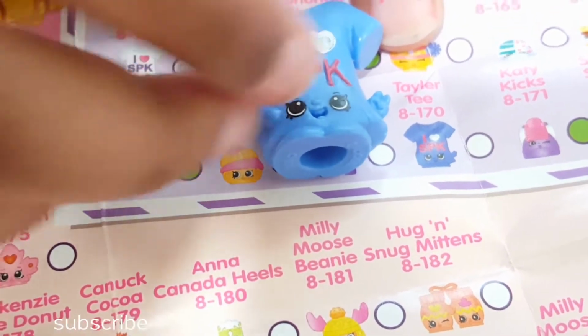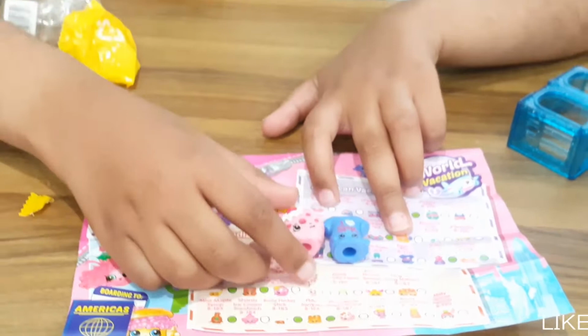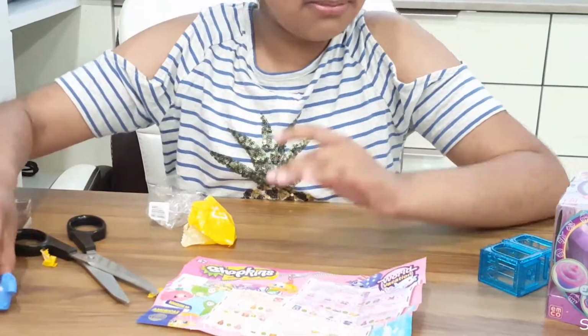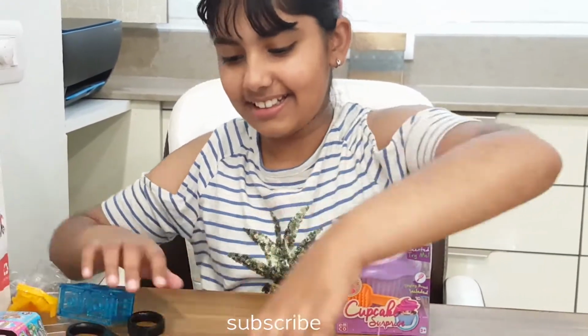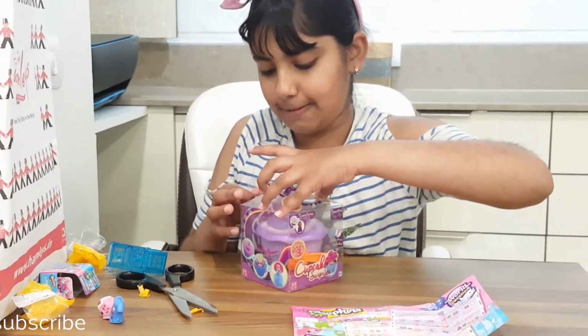And you know the Shopkins cost is 300 rupees. So I love these Shopkins and they are my favorite. So I'll keep them here, and now let's open cupcake surprise! Yay! So let's start opening cupcake surprise.